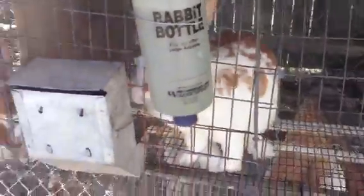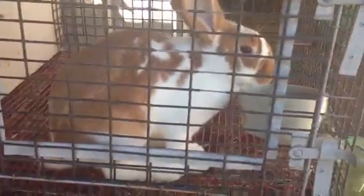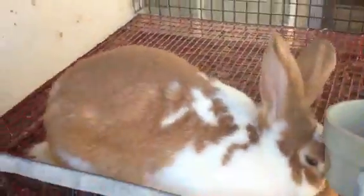Here's Big Man. I think he's going to be going to a new home, and if he does, I'll tell you where he goes. But he's doing great. Here's my new little red New Zealand buck. He's growing like a weed, and he's a stinker. He's beautiful. He has really good fur. Really happy with him. Gonna have some good babies out of him.